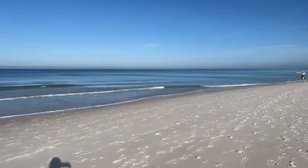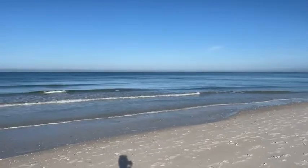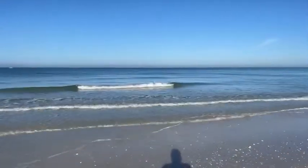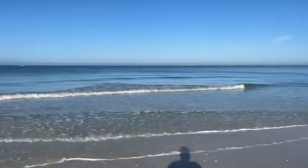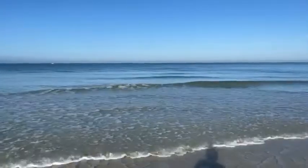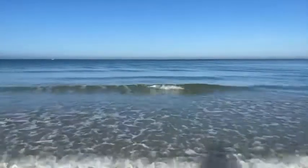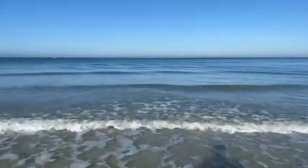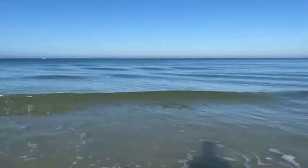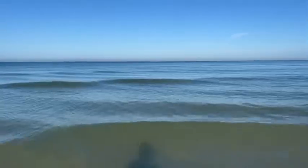Water's not too bad down here at the south end of the park. The further up you go, up to where they're doing that beach nourishment and then the dredging up by Wiggins Pass, it gets a little cloudier. But here it's not looking bad down at the south end. I'd say stick to the south end of the park. Water feels great.